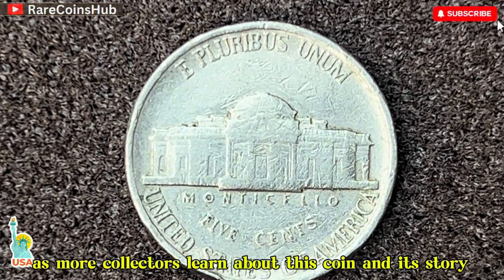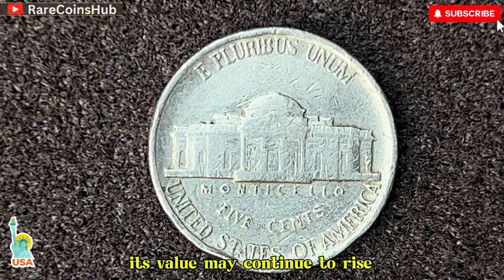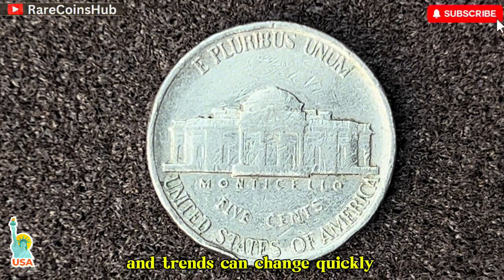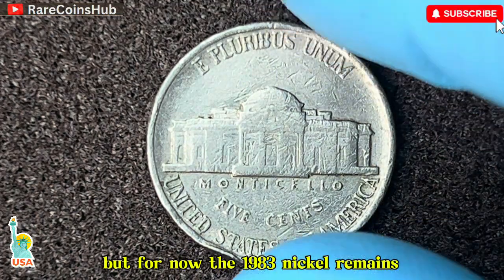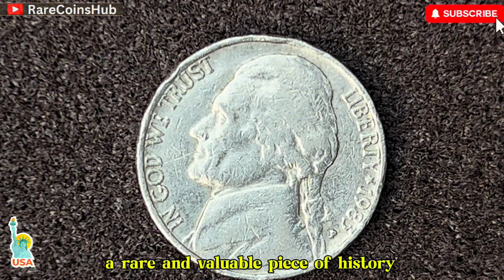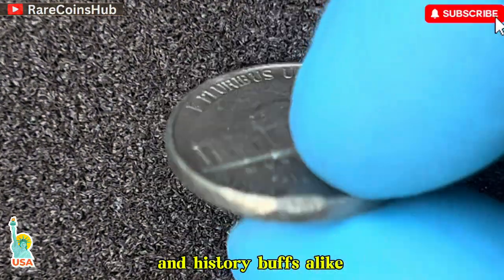As more collectors learn about this coin and its story, its value may continue to rise. The world of coin collecting is unpredictable, and trends can change quickly. But for now, the 1983 nickel remains one of the most coveted treasures in the numismatic world, a rare and valuable piece of history that continues to captivate collectors and history buffs alike.